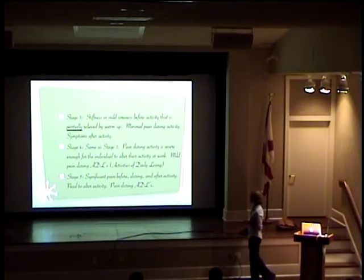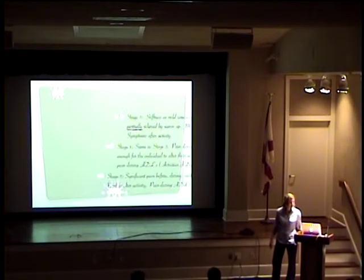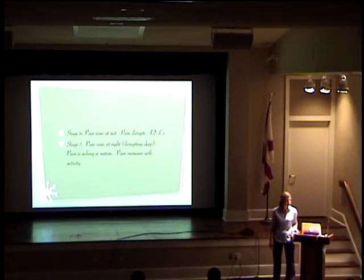Stage 5 is significant pain before, during, and after the activity. You need to alter the activity. You have pain during your ADLs, which is very similar to stage 4, but it's just, again, more of a progression. And then the last 2 stages would be stage 6.